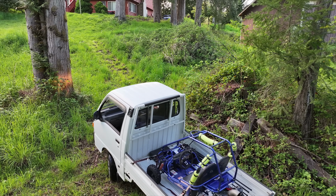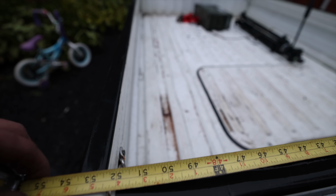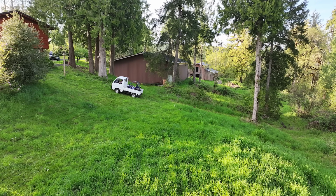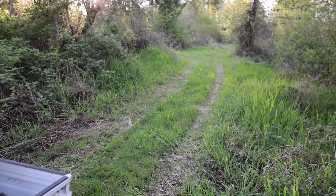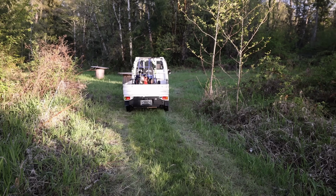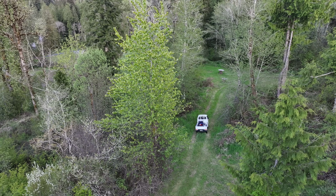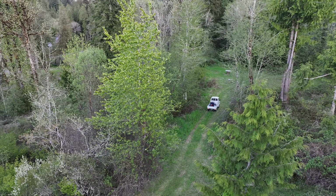Yes, the bed is only like 6'4" or 6'2" or something like that, but that's actually longer than the bed was in my Tacoma. It's longer than the bed in my wife's Gladiator. It's longer than a lot of short bed trucks actually, or even the same size as a lot of other short bed trucks. It just looks tiny because it's on a tiny vehicle, but I have found this to be very practical for a lot of different situations.